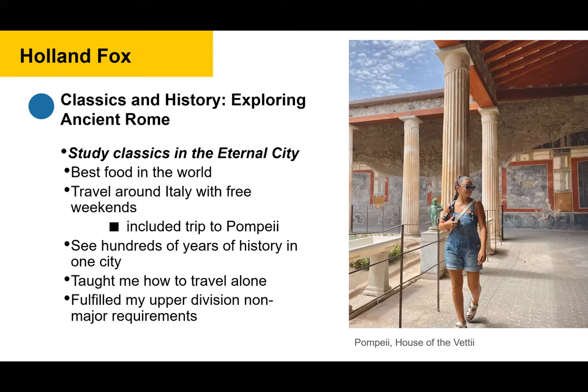So as I mentioned, there's hundreds of years of history in one city. If you're interested in any part of history, you'll be able to learn about that, including Christian history, if that interests you. And non-academic stuff, it really taught me how to travel alone because there was about 5 hours of class time in the weekday. And then after that, you were on your own. So there were a lot of times where I had to figure stuff out for myself.